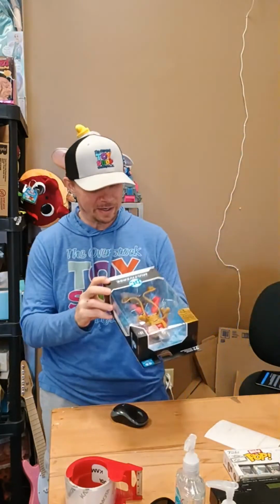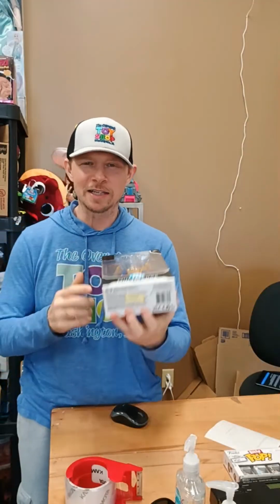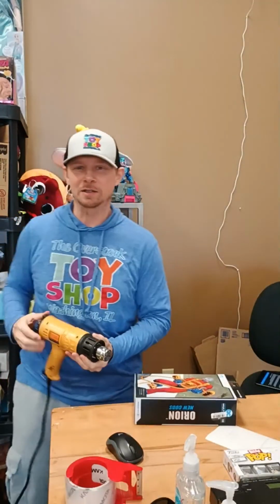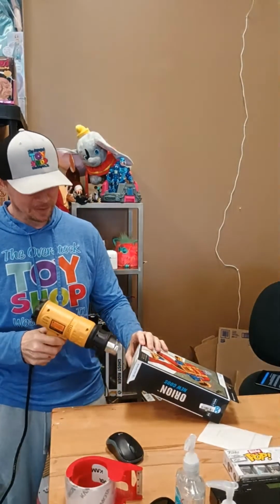eBay order number 2 is going to be this Orion. This is DC Multiverse Orion. We sold it for $21.99. Now I can see a clearance tag on here. Sometimes in our loads, you will get clearance tags. We like to peel those off. So it's going to get loud. My apologies. You just have to bear with it here. Get a heat gun.